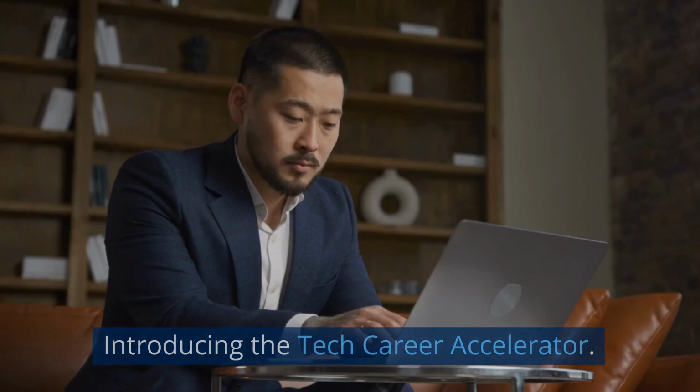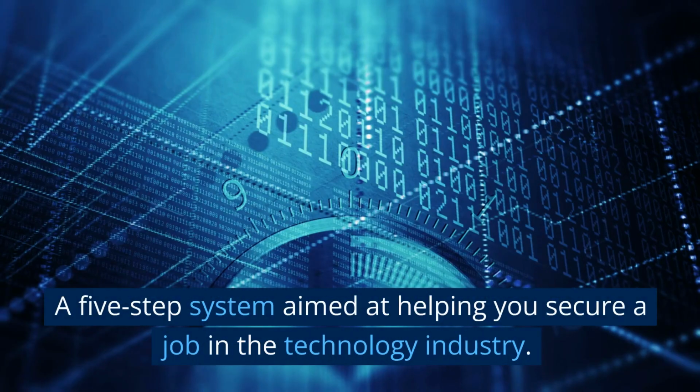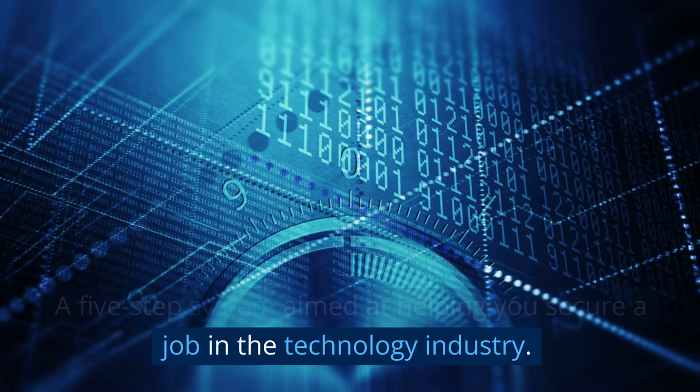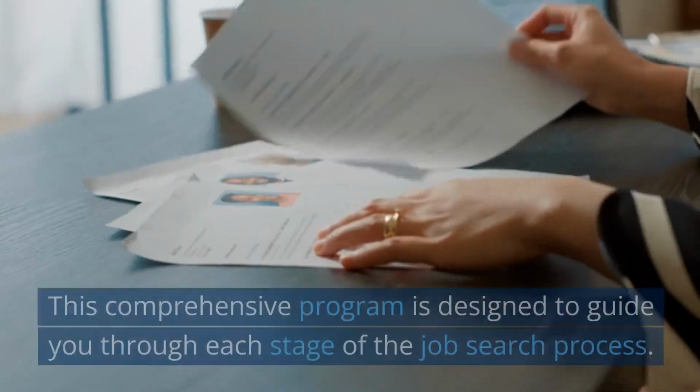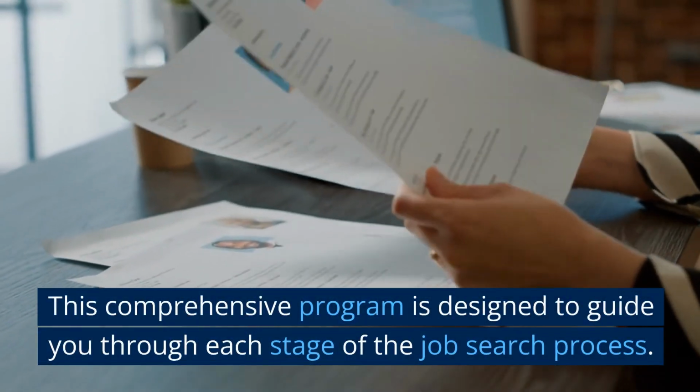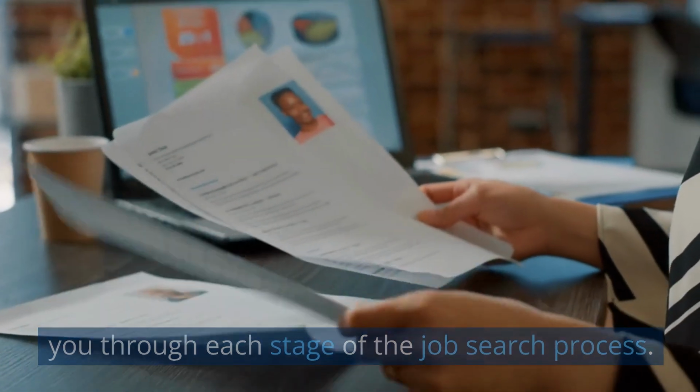Introducing the Tech Career Accelerator, a 5-step system aimed at helping you secure a job in the technology industry within 6 weeks or less, while also showing you how to get a pay raise. This comprehensive program is designed to guide you through each stage of the job search process.